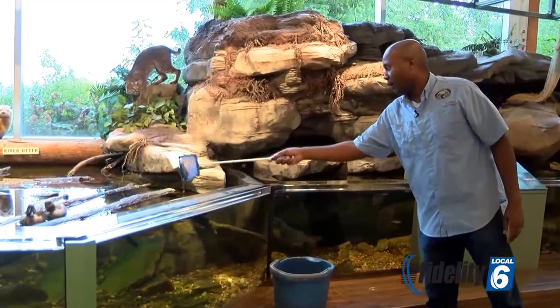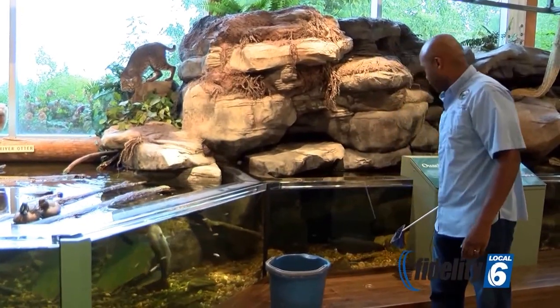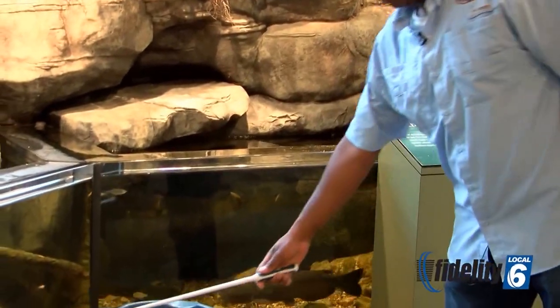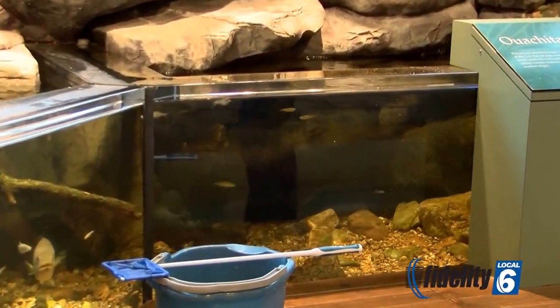Now out of all the catfish species, this guy here gets the largest, that's the blue catfish. He can get up to, I think the largest one in Arkansas, like 100 plus pounds.